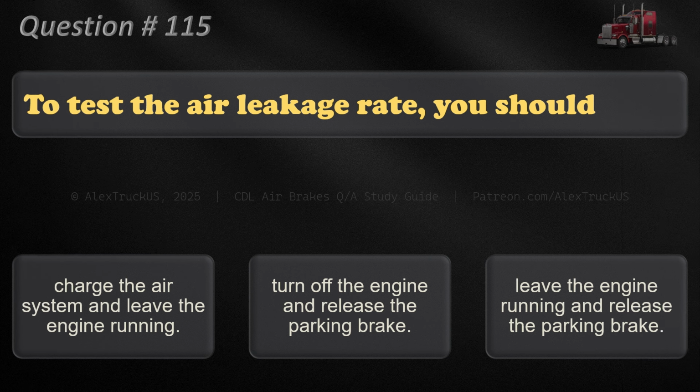Question 115. To test the air leakage rate, you should charge the air system and leave the engine running. Turn off the engine and release the parking brake. Leave the engine running and release the parking brake. The correct answer is turn off the engine and release the parking brake.